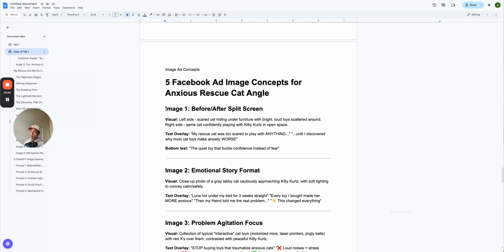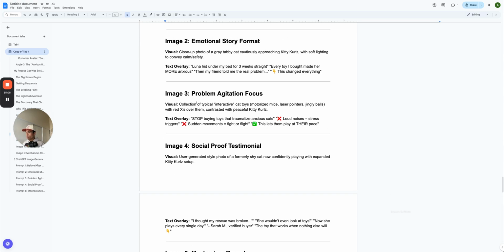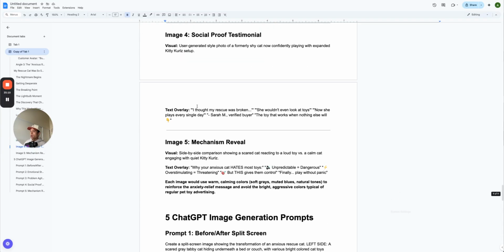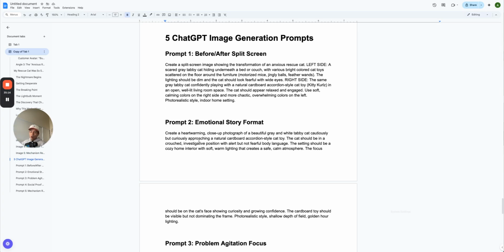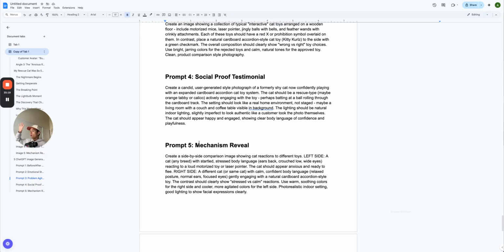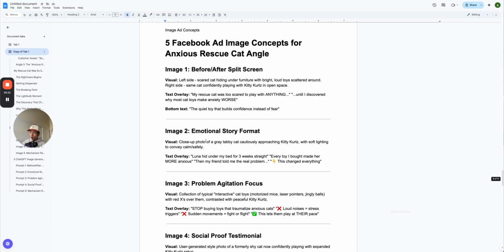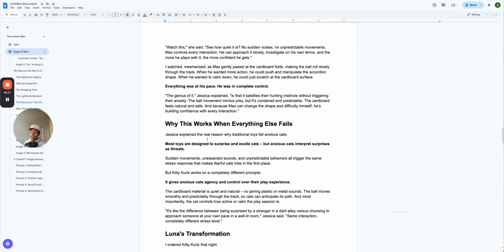So we've got image number 1, which is our before and after. We've got an emotional story format, problem agitation focused, a social proof testimonial, and then a mechanism reveal ad. And then on top of all that, we have all 5 prompts to actually generate these images inside of ChatGPT. So you have the actual images, you have ad copy to go along with it, you have an advertorial that you can run either on a landing page or as an actual ad.